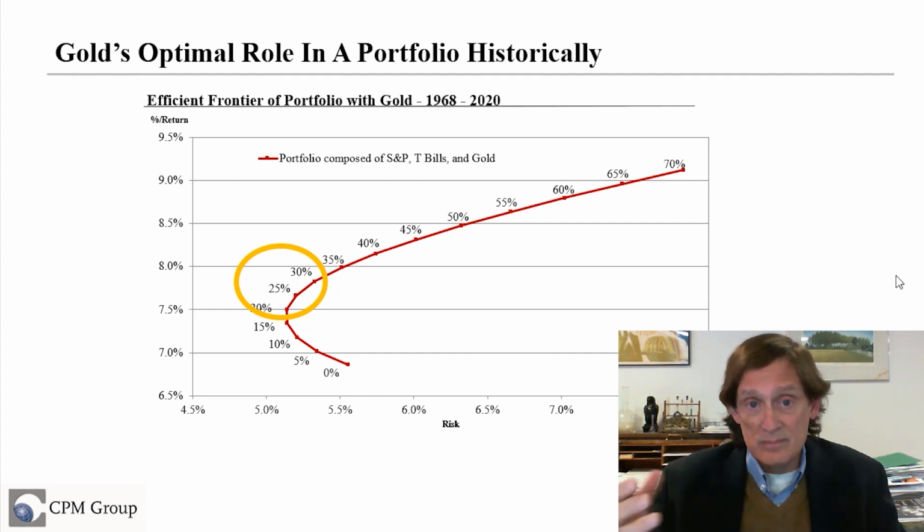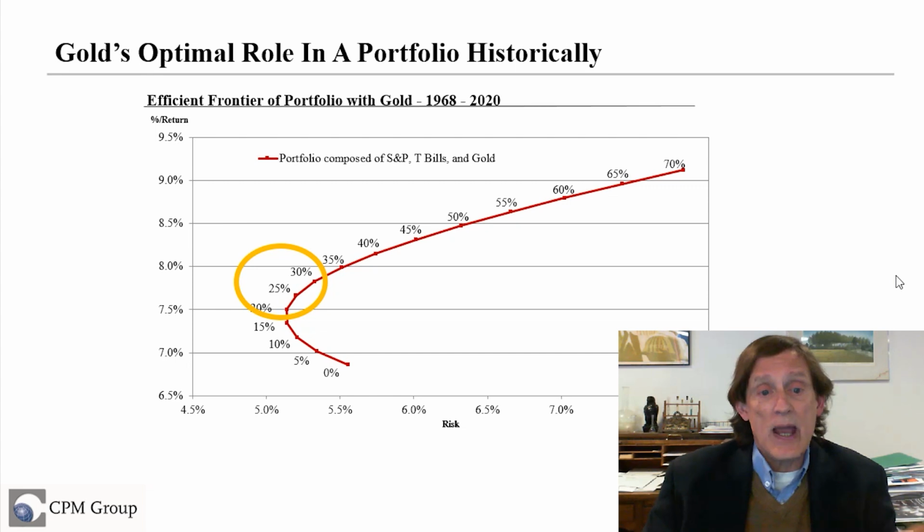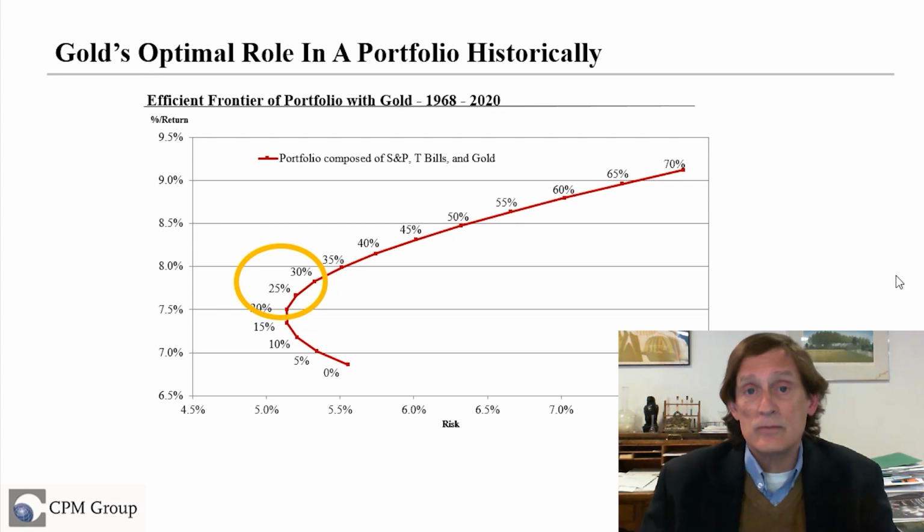Historically, past performance doesn't indicate what future performance will be. But 1968 to 2020 covers a broad swath of the kinds of things that happen economically and financially. And you see, as you add that first 5%, the risk actually goes down in the portfolio. The portfolio's volatility actually declines. And the return rises.